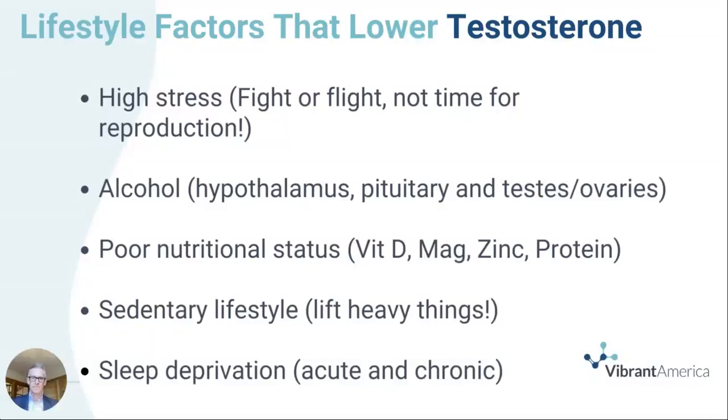Now, you can assess these levels using our micronutrient panel. It'll look at a handful of amino acids where you can extrapolate protein intake, and it'll definitely look at these other three nutrients. Now, keep in mind, we also have the NutriPro test.